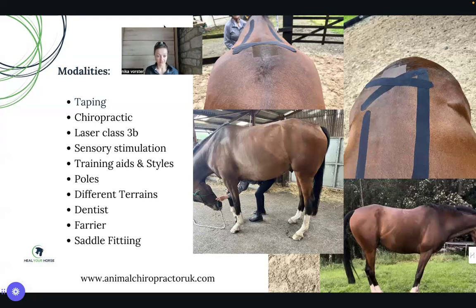We introduced walking flat poles, depending on how he was progressing. We also played with different terrains, and always had his teeth looked at as well. The farrier played a huge integral part because he came to us with a horse that was fully shod. And we noticed as we started to change the mechanisms of function higher up, so in the pelvic girdle, the shoulder girdle, the spine, he loaded so differently. Having a farrier that was quite observant and was able to give us some awareness, but also explanation as to why this was happening, was a really good, open communication team approach.